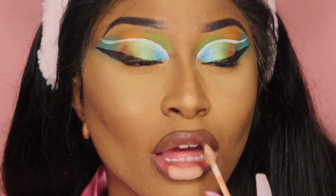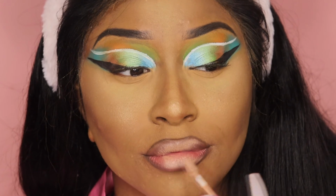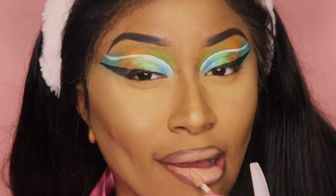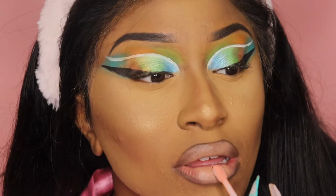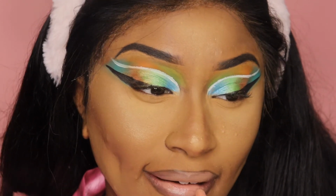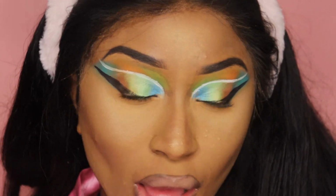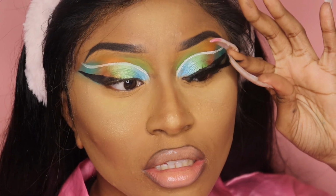And now I'm taking this L'Oreal Nude Chocolate Liquid Lipstick. You guys, this stuff smells so good. Like, it smells just like chocolate. It's amazing. So I'm just taking that very nude shade and I'm applying that to my lips. And then I'm going to take my Neutrogena lip gloss and just apply that over to give it a little bit of shine.